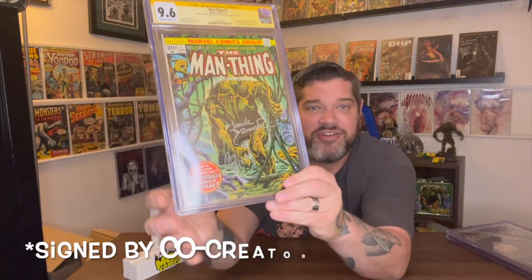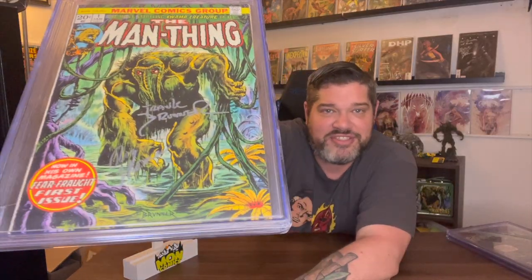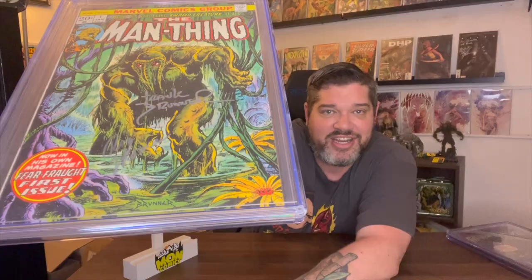And then I sent it to CGC to be signed by Frank Brunner, which the marker was dying. It's so hard to see. If I bring it up, you can see it a little bit. He signed it in a dark area.